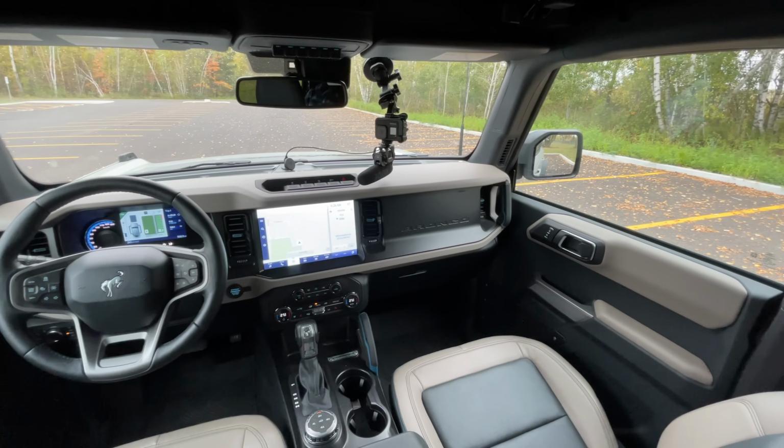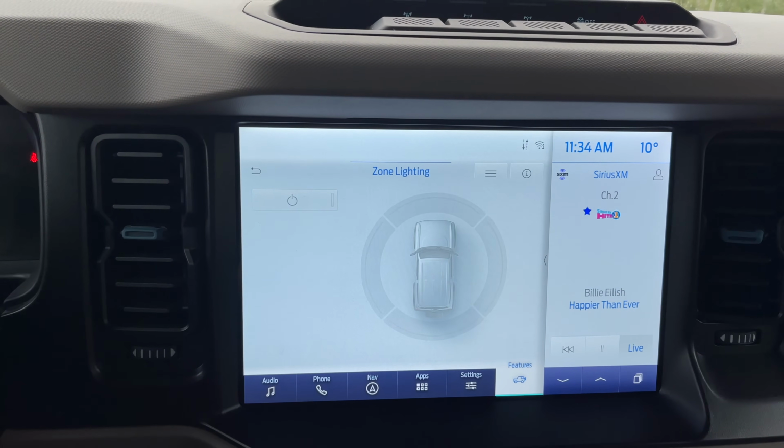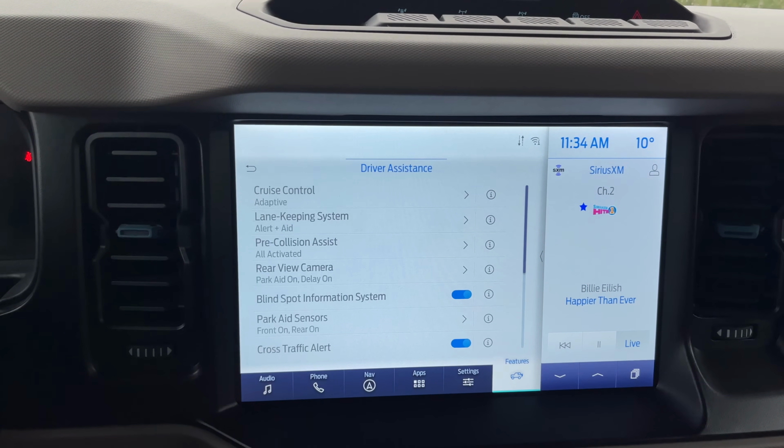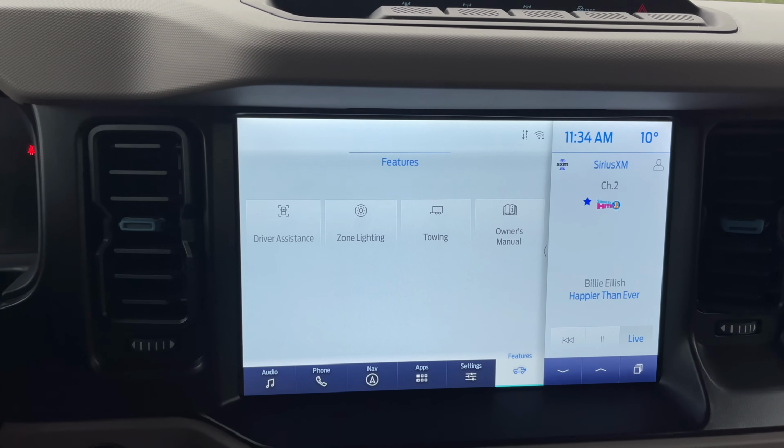But the Sync 4 infotainment system works great. You've got a lot of extra information in here. When you go into the features, you've got zone lighting, like we see on the new F-150. You've got towing information, driver assistance, and then if you go into the settings, you can see a lot of the details that you get by buying the Bronco. If you go into four-wheel drive mode, go into the apps and start playing around with those trail info systems, you're gonna have a lot of data in there. I'm not taking it off-road, folks, so we're keeping it on-road. I don't get to play with that stuff because I want to save as much as I can, but you do have some options there.